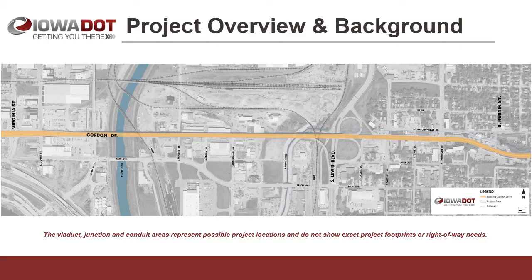To support traffic and connectivity needs in this area, the Iowa DOT is proposing to reconstruct a segment of Gordon Drive from Virginia Street to Ruston Street in the city of Sioux City. This includes the existing Gordon Drive Viaduct, approach roadways, and the junction of Gordon Drive and Lewis Boulevard. This project would also reconstruct segments of the Bacon Creek Conduit from approximately Lewis Boulevard to Ruston Street.